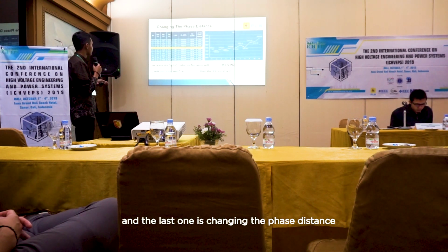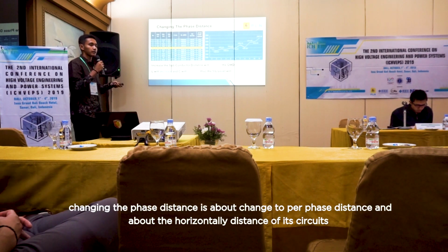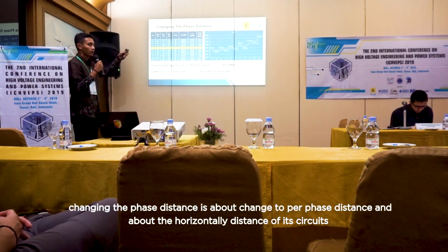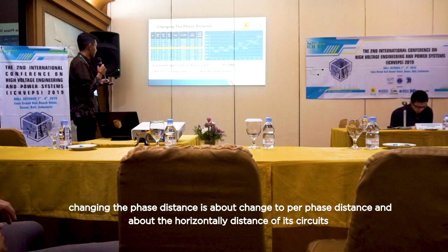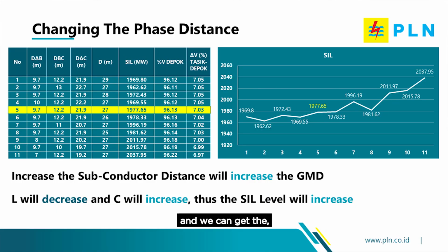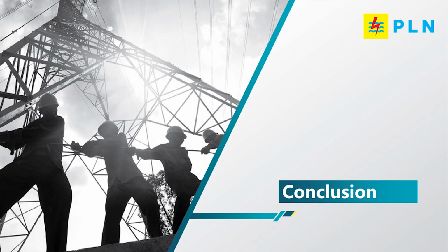And the last one is changing the phase distance. Changing the phase distance is about changing the per phase distance and the horizontal distance of its circuit. And we can see that increasing the distance will increase the GMD. L will decrease, C will increase, so SIL will increase.